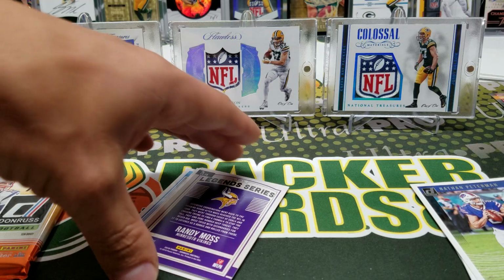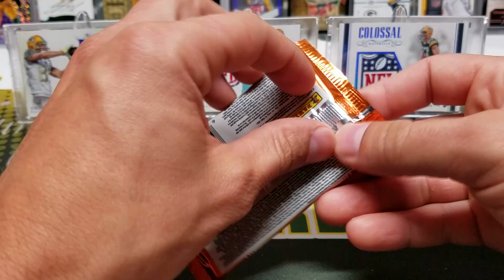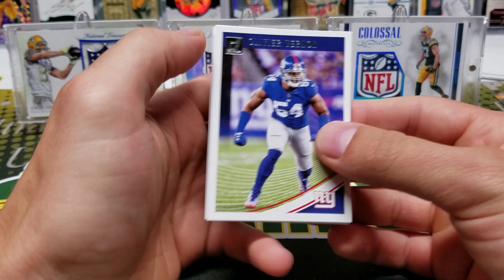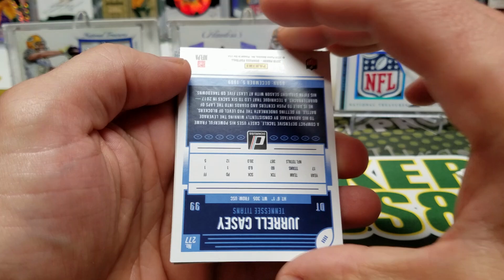All right, Legendary Series Randy Moss. Juju, Dalton Schultz, and Kerryon Johnson. Because that man needs to just carry on. Oliver Vernon, Sean Lee. Barry, Jadeveon Clowney, Cooper Kupp, Thurman Thomas. We have a Jarrell Casey. Press proof. Super shiny out of 100.